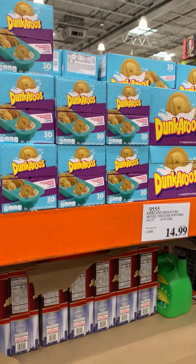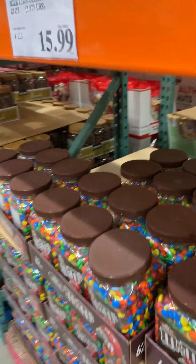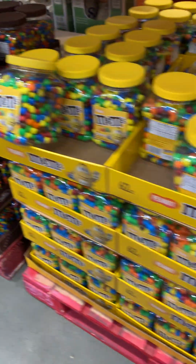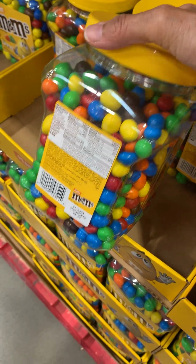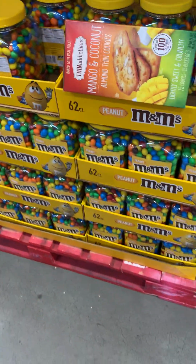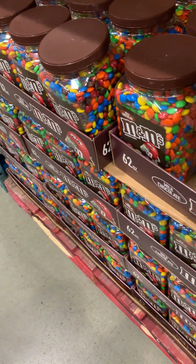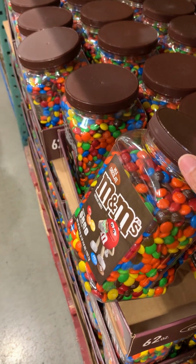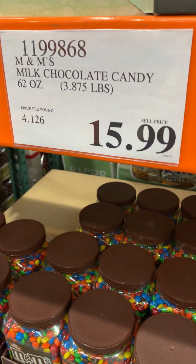Got some leaves. Oh, look, ain't this cute? You have a machine, you can buy them here. I don't need all this candy though, huh? But I'm glad it's $15.99. You can use it as a bank for the kids once they finish all their little candy. These are $15.99, little chocolate candy, 62 ounce.